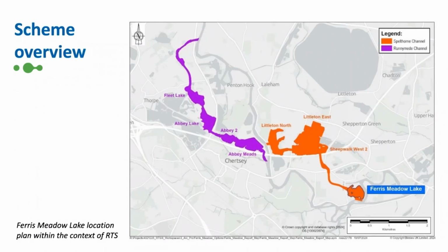The Spelthorne Channel section is almost 2 miles long and runs from Laleham to Weybridge. Some of the key features of this section of the channel include the intake to the channel, which will be on the east bank of the River Thames, north of the M3. A flood embankment will be created between Littleton North Lake and the Shepperton Industrial Estate. A section of approximately 600 metres of the Spelthorne Channel section at Sheepwalk has been realigned from the proposals at non-statutory consultation. The scheme proposes a new area of habitat to be created to the north of the Shepperton Industrial Estate. A new underbridge will be created under the M3.